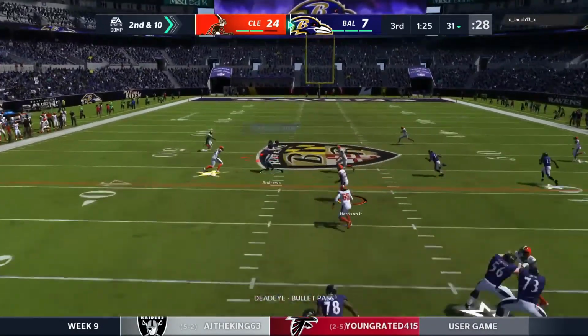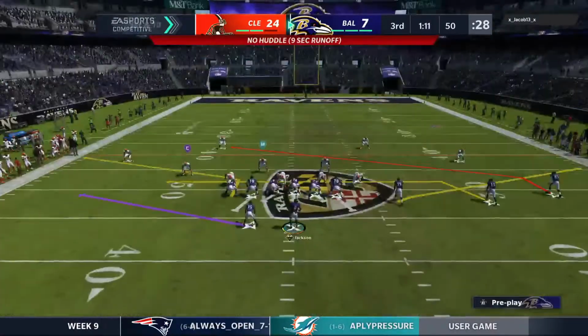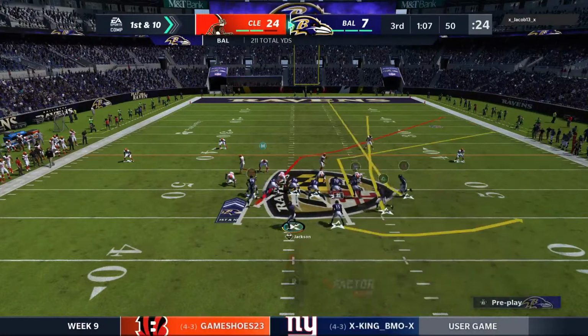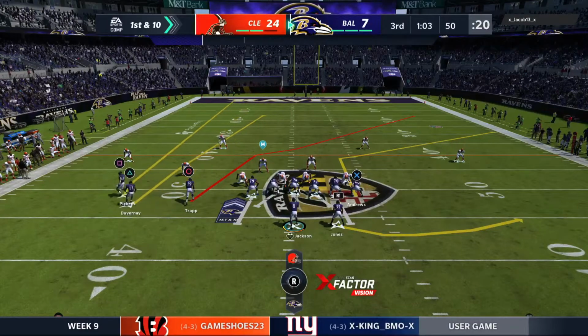Again on 2nd and 10, it's Jackson. Over the middle, complete. It's Andrews. And he gets this one to midfield before he's brought down. Catch number 40 for him on the year. It's a first down. 50-yard line.